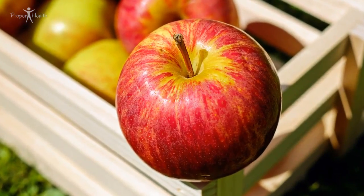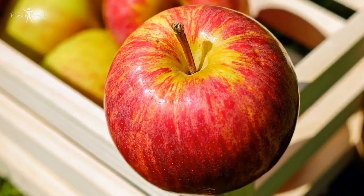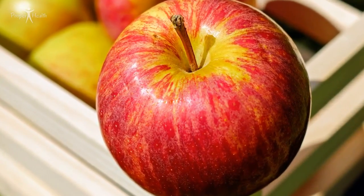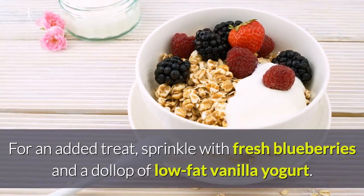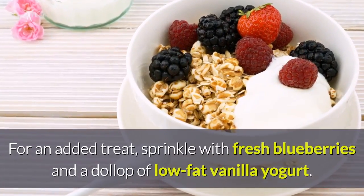17. Apples. Apples are the go-to healthy fruit, but if you're feeling the boring apple blues and want to switch up your applesauce routine, try this delicious instant apple crisp to get the vitamin C and fiber you've come to count on from apples. For an added treat, sprinkle with fresh blueberries and a dollop of low-fat vanilla yogurt.